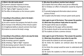Listen again to part of the lecture. Then answer the question. Okay, so if stress continues for a period of time, our reaction changes a little bit. We're no longer in the alarm reaction phase when our bodies get used to the stress they are facing. What happens is we enter the resistance stage. In this stage, we adapt to deal with the stressor. Maybe you'd like an example. Number 11. What does the professor mean when he says this?